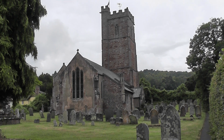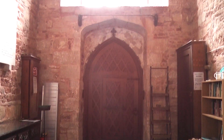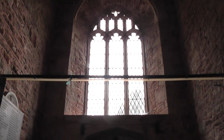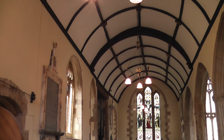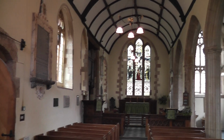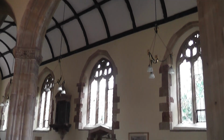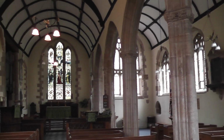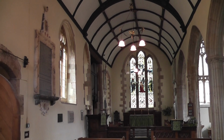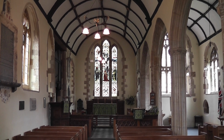This is Luccombe Church. Not sure of the name, but I shall find out shortly. Luckily it's open. This is St Mary's, and what would have been the bell tower, no longer used by the looks of it. Lovely place, well maintained. Still got lots of stained glass windows. Probably escaped the Reformation. Sorry, yeah, that's right, the Reformation. That's what I'm thinking of.